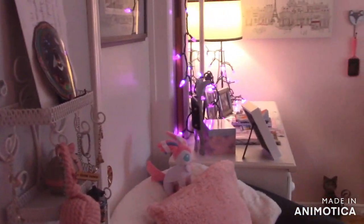Okay guys, let's start with a quick little overview of my room. So over here we have my dresser and my vanity, then my bed, my window, my desk, my closets, and there we go! Alright, we're gonna start on this side of the room and work our way around.